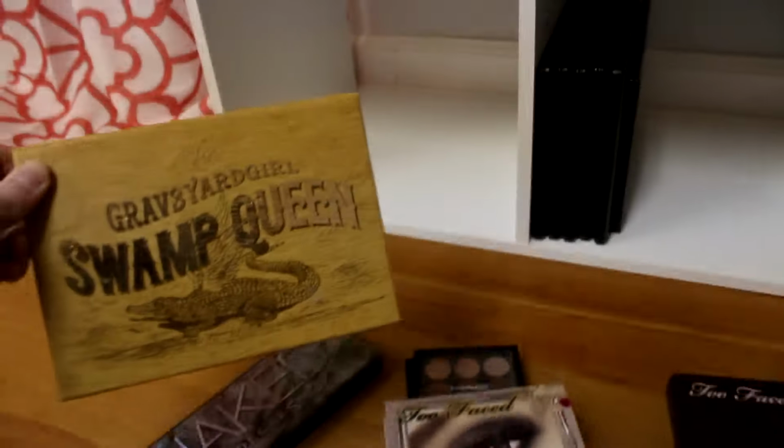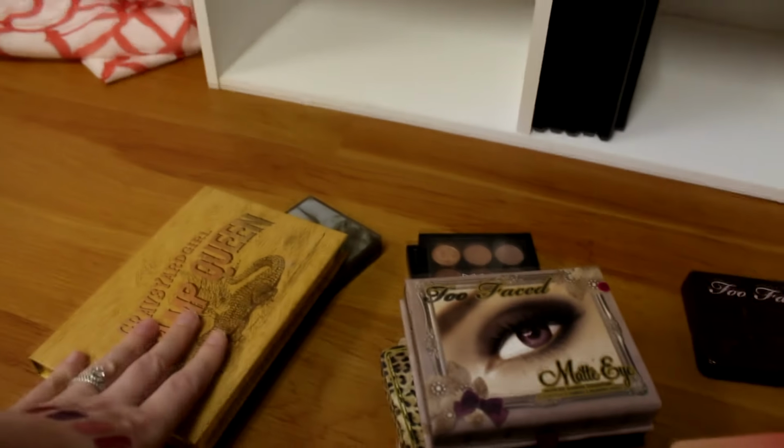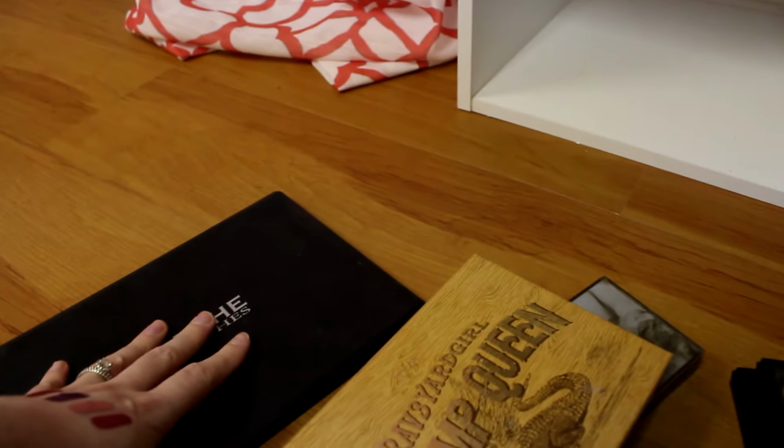I have the Tarte Graveyard Girl Swamp Queen palette. I've had that one for a long time. You guys know that's a really old one, but collector's item. These are all my Morphe palettes. So this one is just the concealer palette. I don't really use this one very much. I got it when I thought I was going to be doing more clients, and then I didn't end up taking clients as much as I thought I was going to.